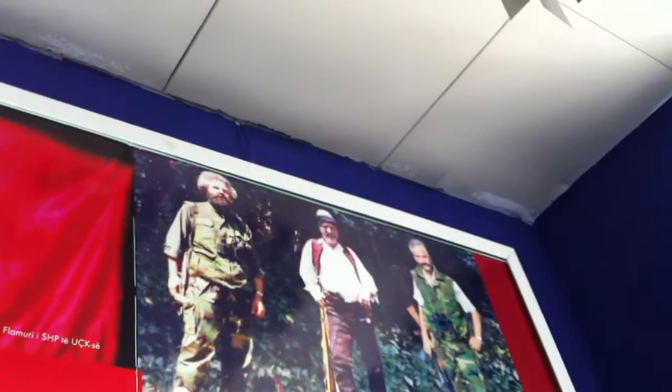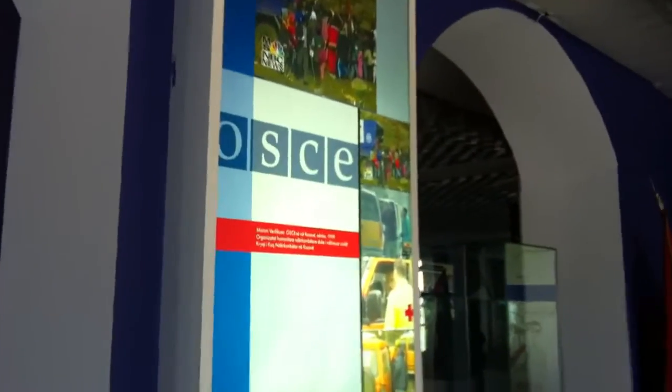Some more UÇK guys. That's the guy that started the resistance over there, Adem Jashari and his brother. OSCE. More refugees living in the woods. As you can see, a lot of people.